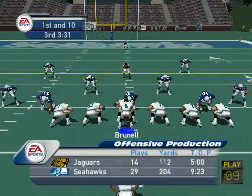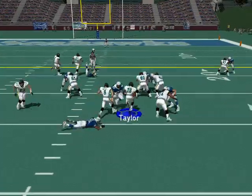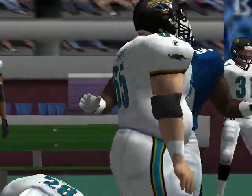Offense is threatening. Defense showing blitz. The rush is on. He hands it off. Kirkland makes the stop at the 28. Loss of about one.